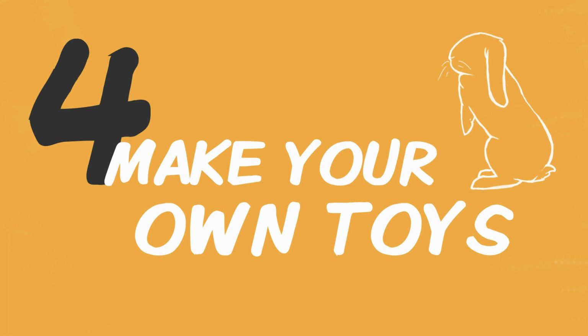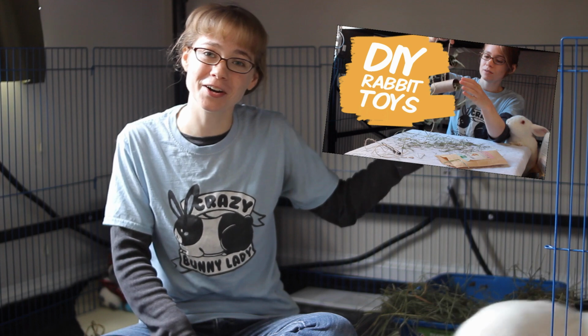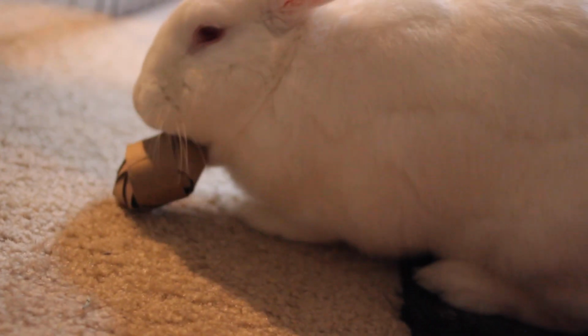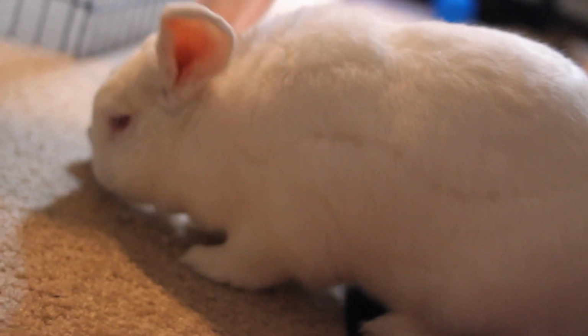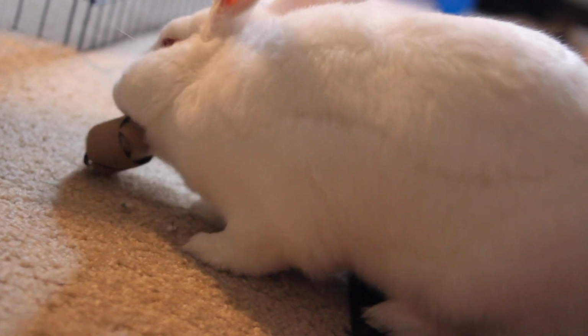Another thing you can do to help keep your rabbit happy on a budget is to make your own toys. I do have a video going over some of my rabbit's favorite toys that I make for her using really cheap stuff that you can find around your house, like toilet paper rolls and some string. And it's actually really easy to make fun toys for your rabbit where they can tug them, chew on them, roll them around, whatever, and have a lot of fun.